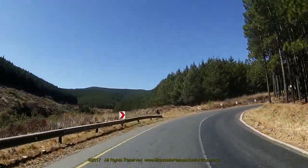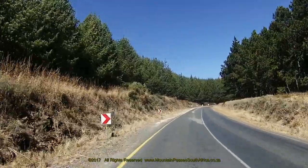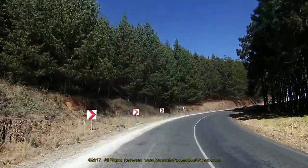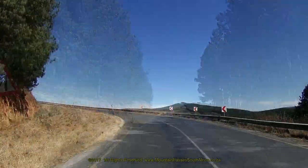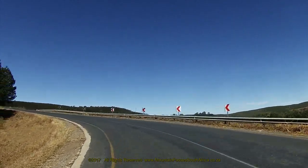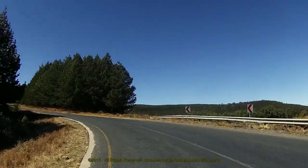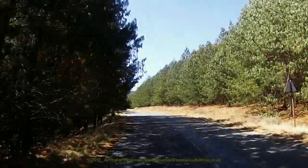A tight S-bend is followed by two shallow right-hand corners, and then the sharpest corner on the pass, which is a true hairpin of 180 degrees, appears. Once through the hairpin, the road flattens out and follows the contour of the steep hillside on the left, then turns towards the south, as it passes a large open area with a drop-off guarded by safety railings.